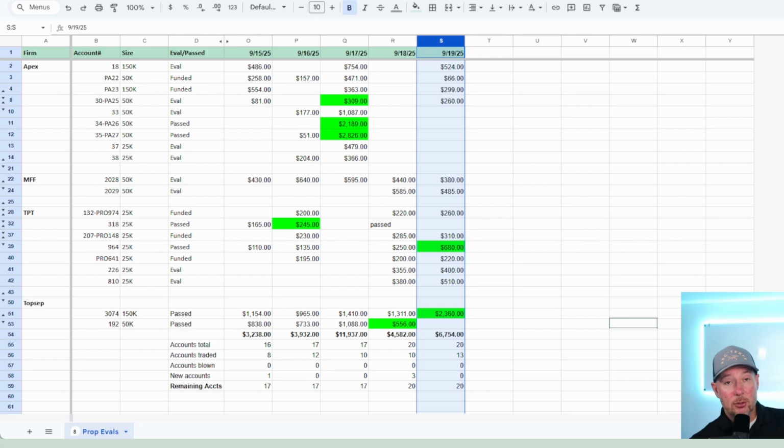We have passed 2 accounts, one with Take Profit Trader and another one with Topstep. The Topstep is a 150K account and the Take Profit Trader is a 25K account. For the Topstep we had to make $9,000. We overshot that by almost $1,000, so we made 10 grand instead of 9. Can't hurt, right? Well, unless there's a consistency rule, so we'll see about that.